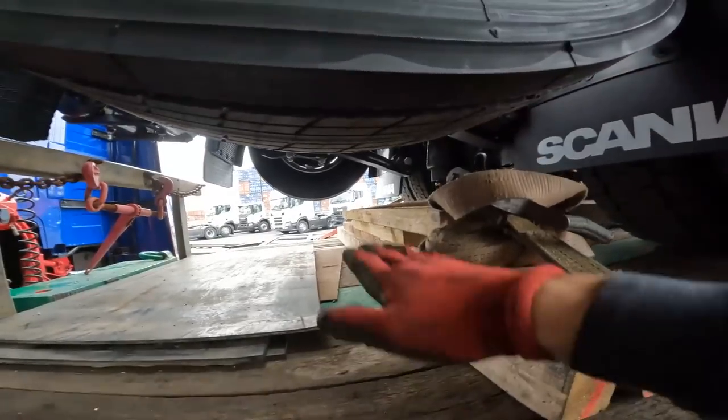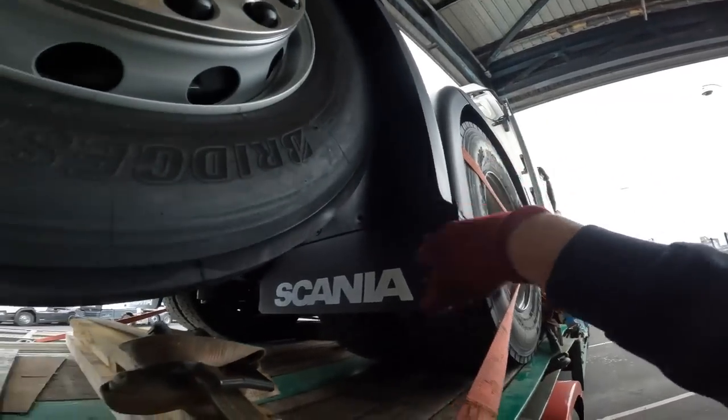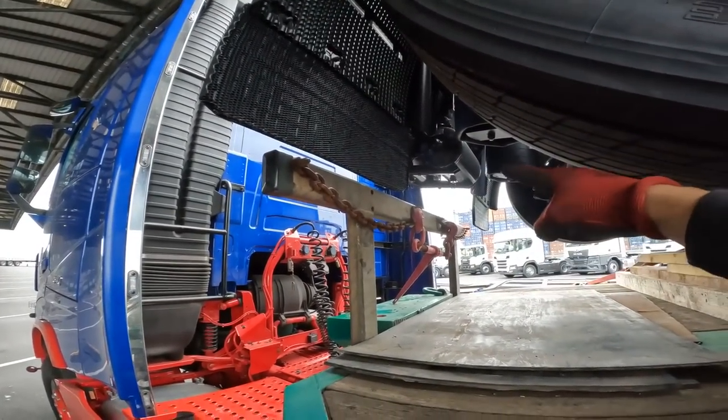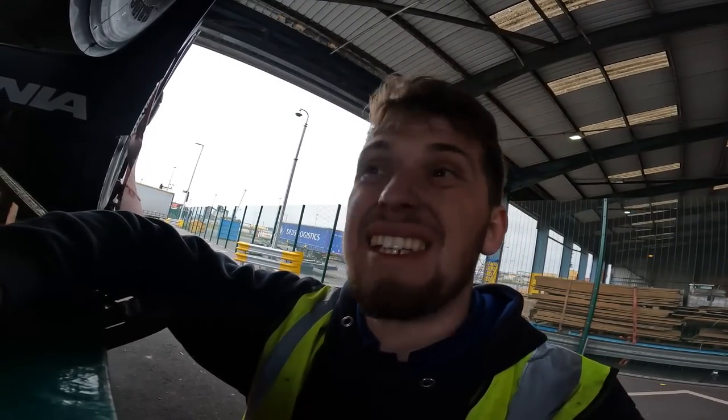Don't have enough wood to do what I did last time, just stop this tag to stop the tank going down. But I put the suspension at ride height and hopefully we should have enough time to get there before the suspension leaks out, which there shouldn't be much of. It is a brand new motor, remember. We'll keep an eye on that in our mirror as well. And aye, that's us done.